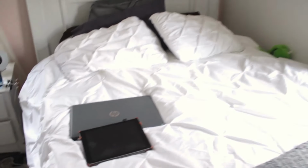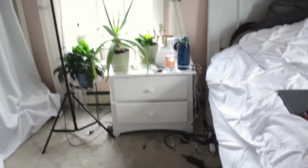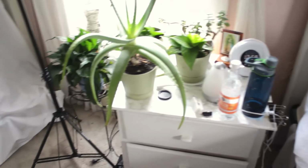It's my bed. I think I'm gonna keep the bedding, but I want to get pillows probably. I need to make that better. I painted it, it looked nice, but it just doesn't match the other parts of my room. And then over here, as you can see, just disgusting, like clutter city happening.